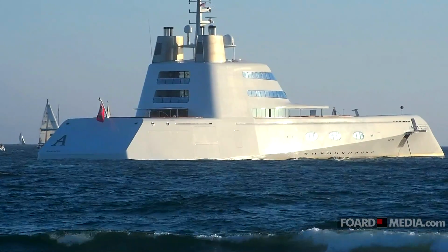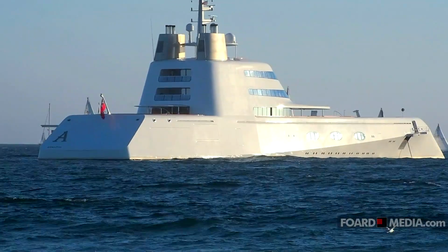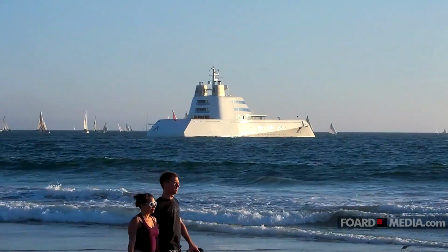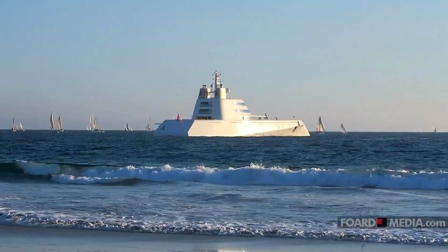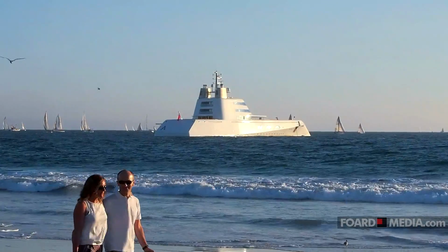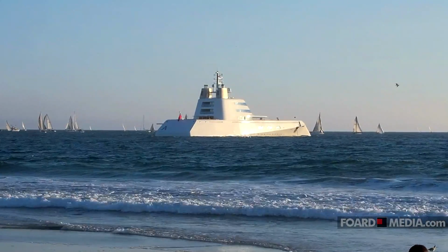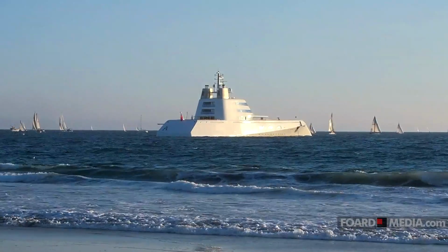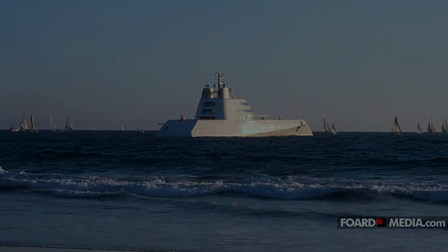But it definitely is a floating fortress, no question about that. I'll zoom out so you can see these people walking by. That'll give you an idea how close in this craft is. Drawing quite a bit of attention here out on the beach, Marina del Rey, just south of Venice Beach in Los Angeles, California.